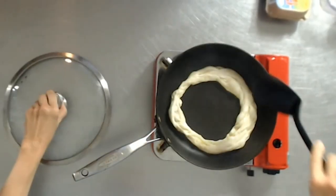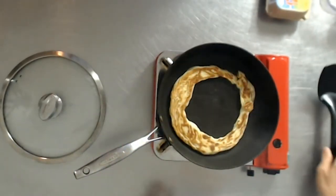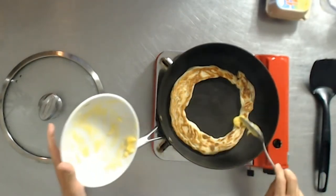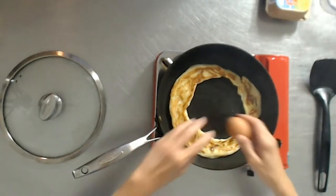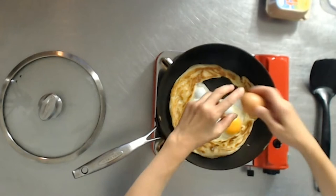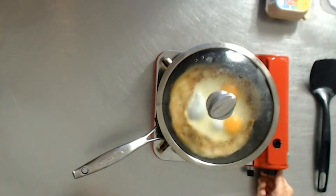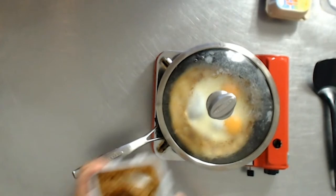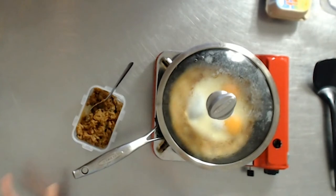And let's have a look. Cool. Just gonna add a little bit more ghee to help it along. And let's crack the eggs in. Cook it on low heat so it doesn't burn on the bottom too easily. And I've got some curry here that I made previously. This is a lamb and potato curry, but it's drier than the version that you saw in the video, okay?